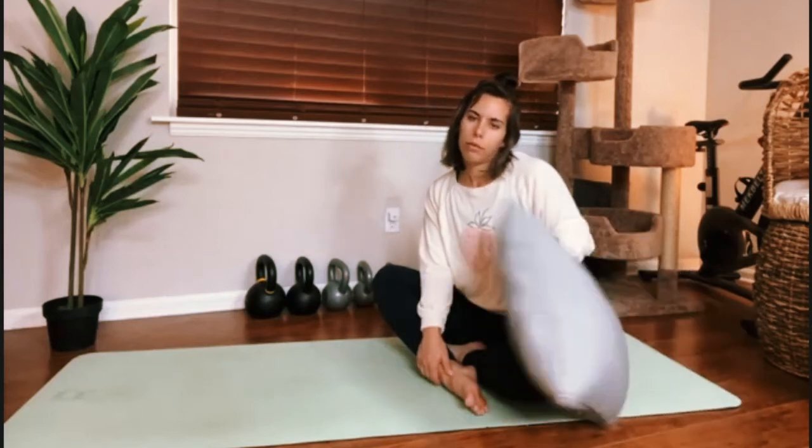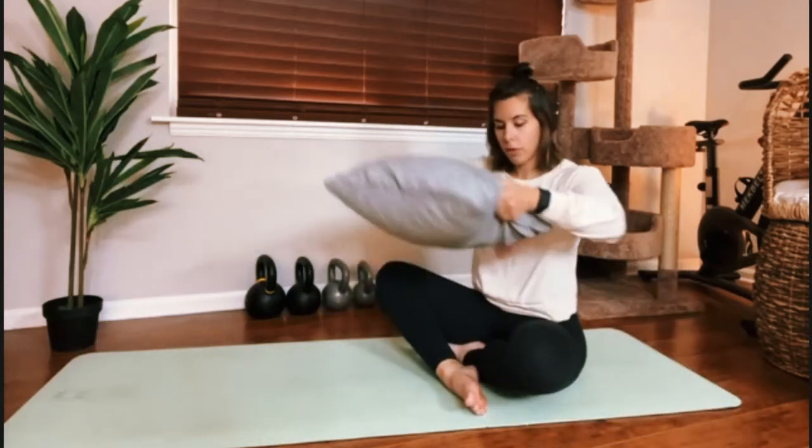Now, you have two options here for our pillow friend. If you don't want compressions on the belly, go ahead and sit on your pillow. That's going to elevate our hips and it's going to make this move a little easier, which we need today. We need it to be a little easier. If you want a little bit of belly compression, go ahead and put that pillow in your lap.